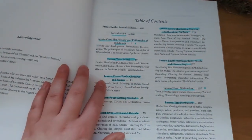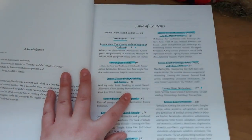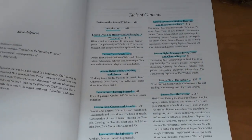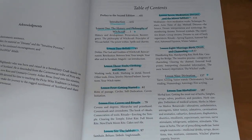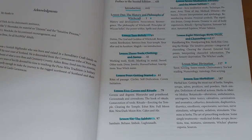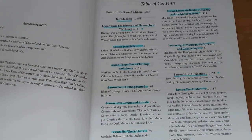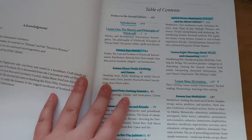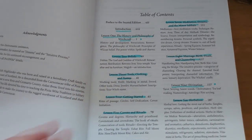Now, this is the really important part: tools, clothing, and names. So tools are very important in a practice, but again, witchcraft in general is all about the will, and that's what this channel is all about, knowing that you don't have to have every single tool that everybody else is going to say that you need. However, what's really cool with this is that it doesn't just tell you what tools you need, it actually teaches you how to make them.